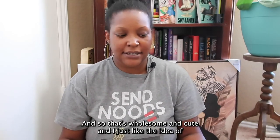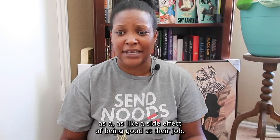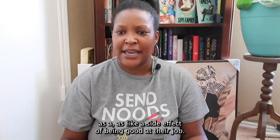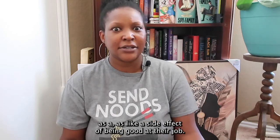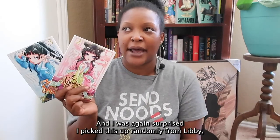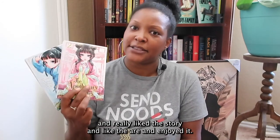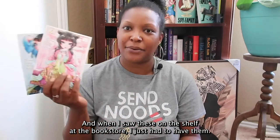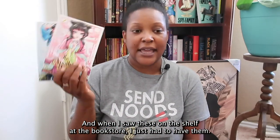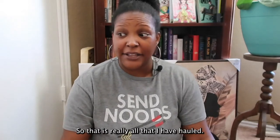And I just like the idea of this taste tester being immune to different poisons as like a side effect of being good at their job. And it's just really interesting, and I was again surprised. I picked this up randomly from Libby, an ebook of the first volume, and really liked the story and liked the art and enjoyed it. And when I saw these on the shelf at the bookstore, I just had to have them. So that's really all that I have hauled.